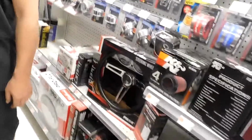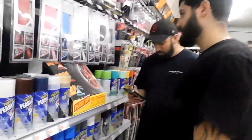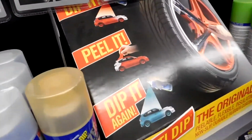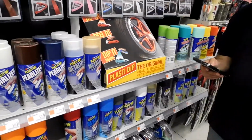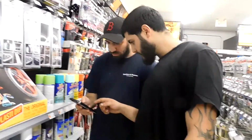You out here at AutoZone? Looking for some plastic dip. See, look at this. You got the steering wheel right there. Oh, it's a Subaru. Maybe we should buy a car and just race it out. Yeah, that's the plastic dip right there.